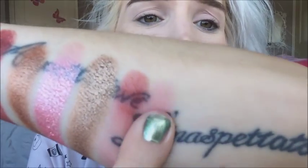If the only good thing about this palette was the shimmers, I'd be quite happy with that for just under £10, because I've still got 7 shimmers. Anyway, I'm speaking too soon. This is the matte pink, and this is called Pink. I mean, that's very creative.